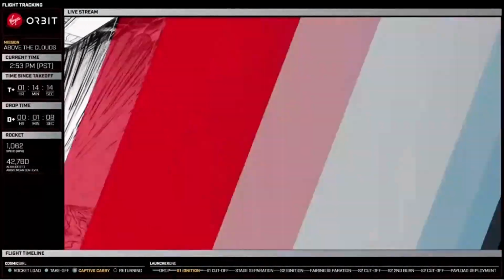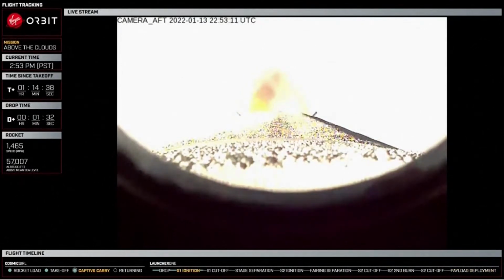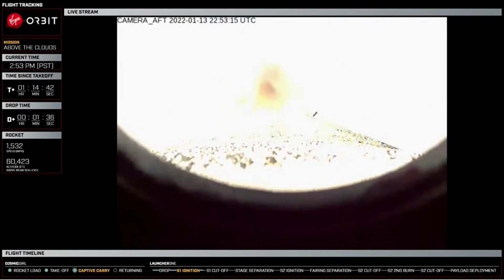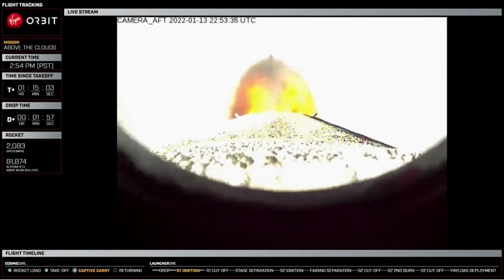Stage 1 burn nominal. Max Q Alpha flight complete. Control room, we have switched back to the Long Beach dish for telemetry. Can you repeat last? Stage 1, we are level up, and we have a pretty good view up here.